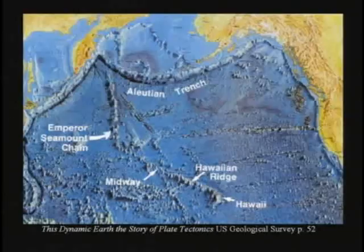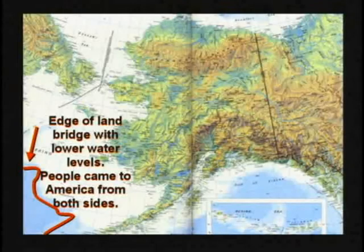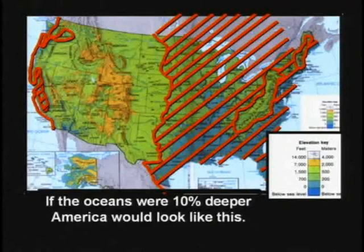Between Alaska and Russia, the water is only 60 feet deep, about from here to that pole. 60. If you lowered the oceans 60 feet, Russia and Alaska would be connected. If you raised the oceans, all of Central America would flood. If you raised the oceans just 10%, this is what America would look like.